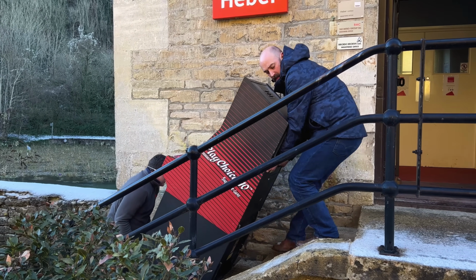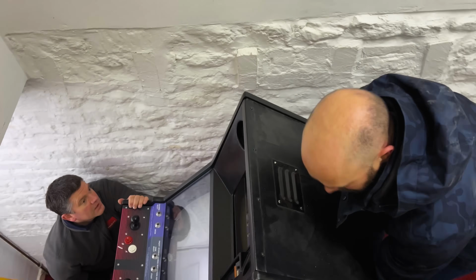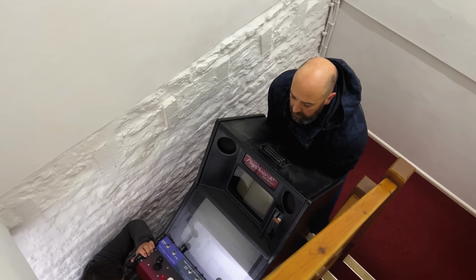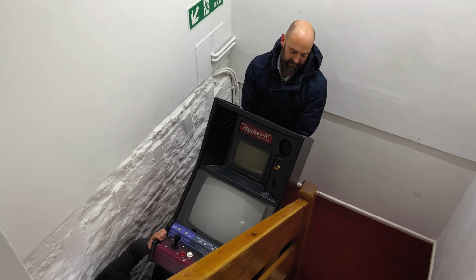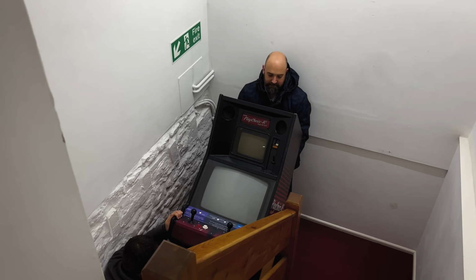There's not one, but two monitors inside this arcade cabinet, and it is so heavy to lift. But thankfully it's quite narrow, so we could maneuver it around the stairwell, which has been a problem in the past with larger arcades such as Galaxian. That was a real struggle to get up here. But get it up here we did.